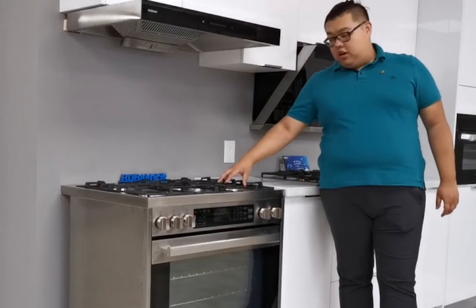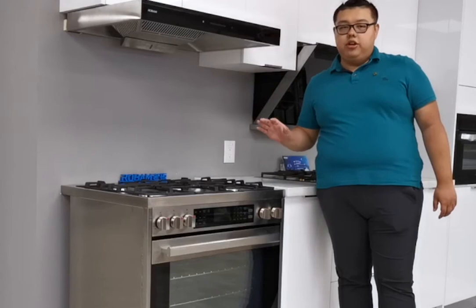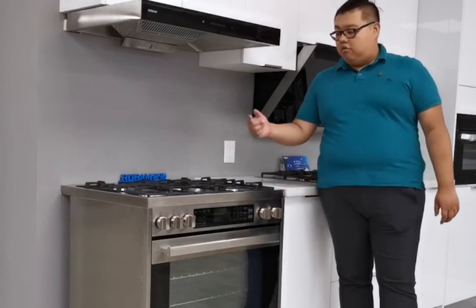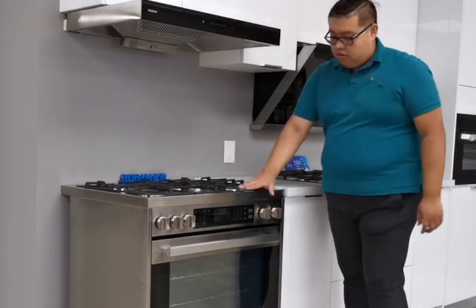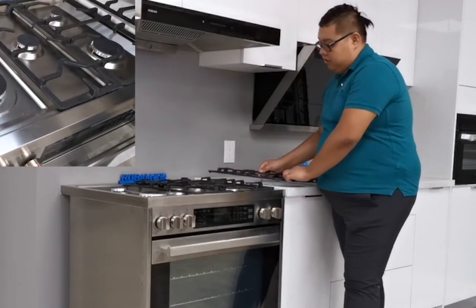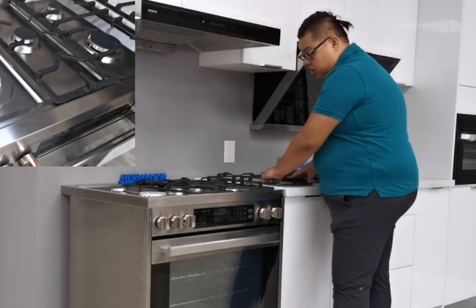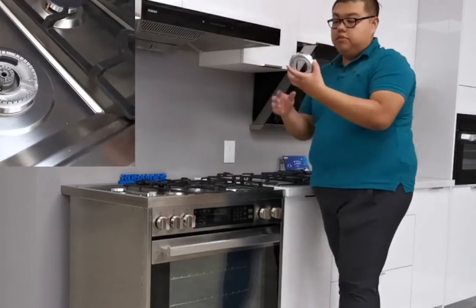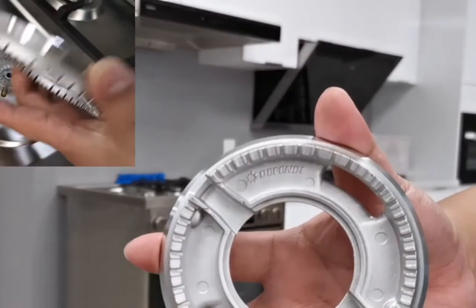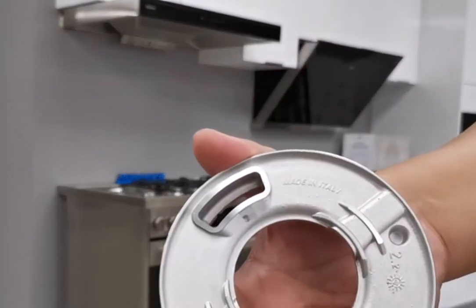I will talk about the burner first. Every brand of range usually imports the burner from a third party company. So our brand is Robam, but our burner is from Defendi. I will take everything out to see this burner. We can see the brand here. It's Defendi. It is made in Italy.